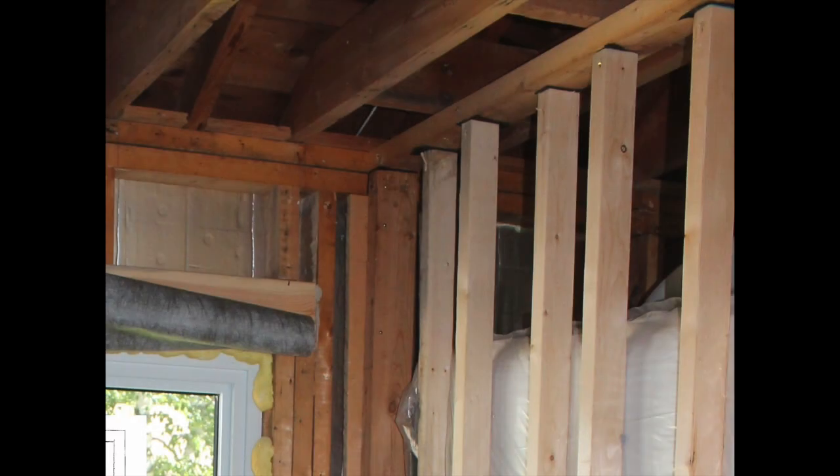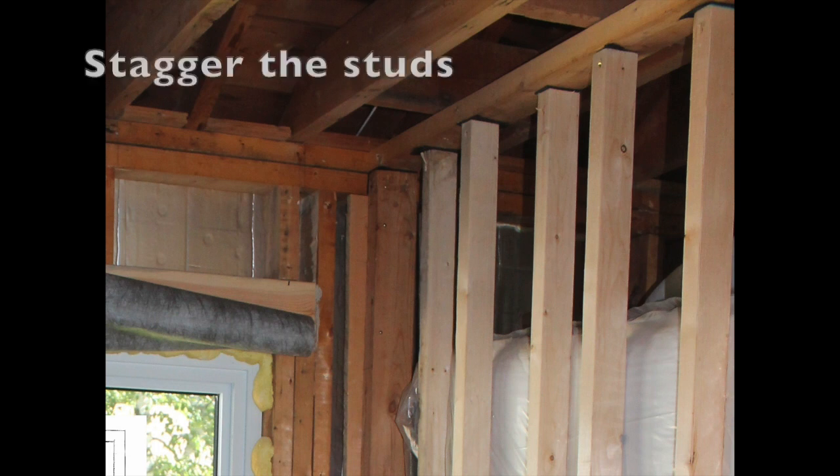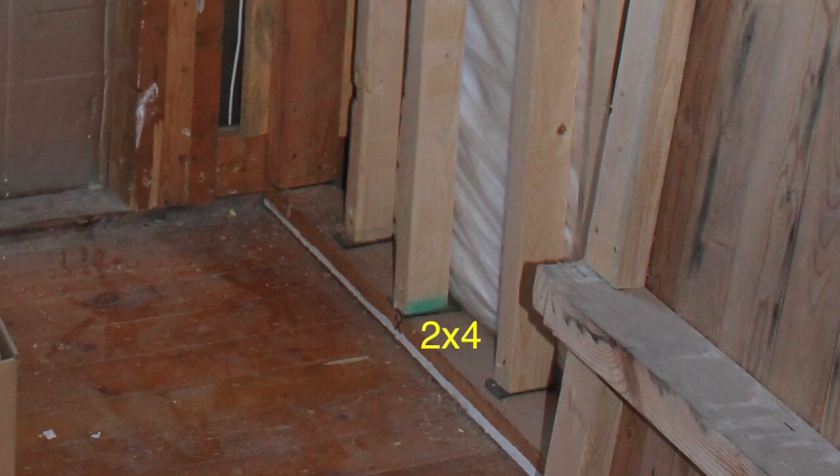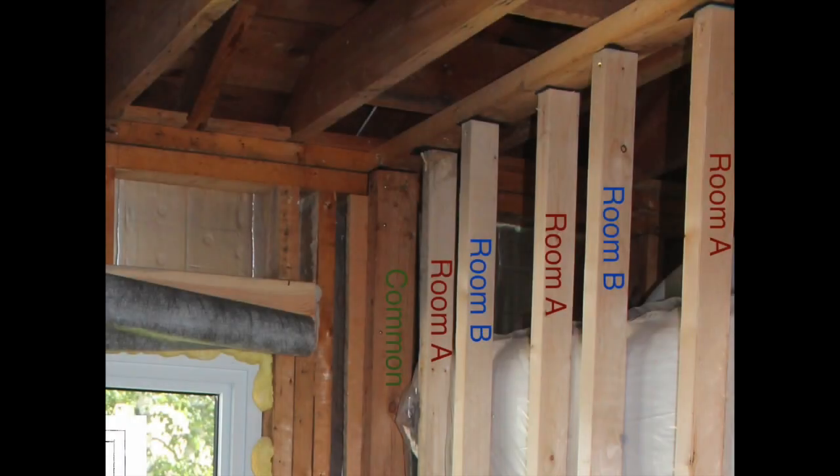Intervening walls between rooms are by far the biggest culprit for sound transmission. I started with the studs. Sound goes through the studs extremely well, so I made a different set of studs for each room. I had a standard 2x4 bottom and top plate, but instead of 2x4 studs for both walls, I used 2x3s on 16-inch centers, a set of studs for each room.